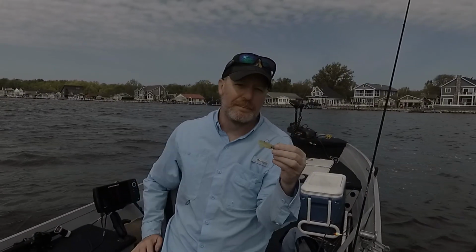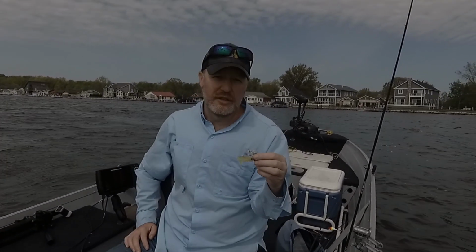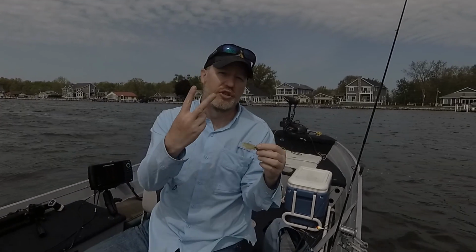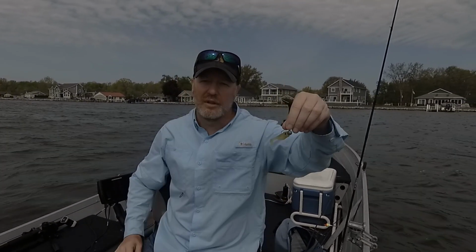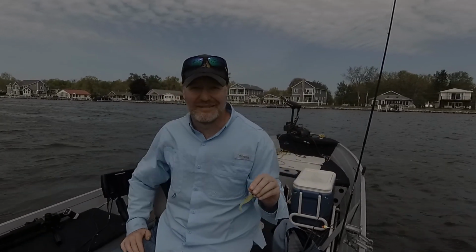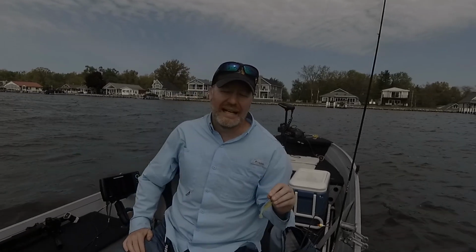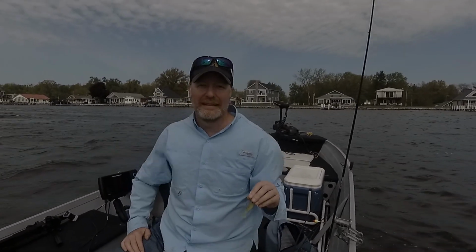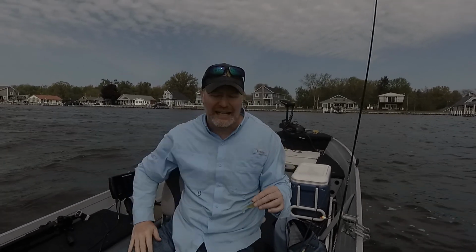Even as shallow as I was fishing, like mostly 3, 4, 5 feet of water, I had to use the 1/4 ounce weight to get the bait down. But that was working for me with the wind blowing into the riprap along the shore. I would position my boat in about 7.5, 8 foot of water and cast up into the shallows, bringing it back real slow. That was the ticket to get my limit of saugeyes.